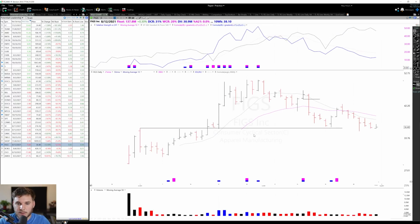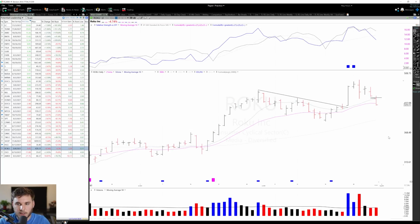Figs also pulled back to the pivot here, and the highest volume day, this down day, has a pretty strong daily closing range. So this could be supportive action, but we'll have to see how this acts next week.